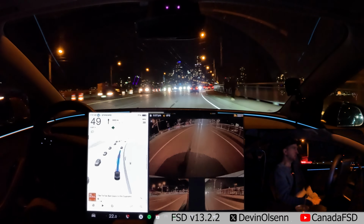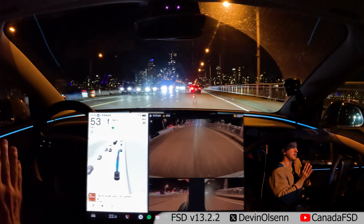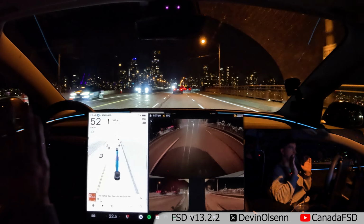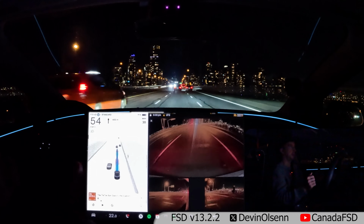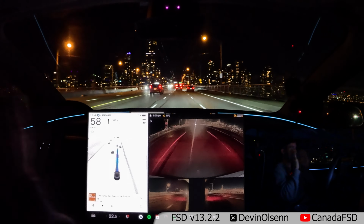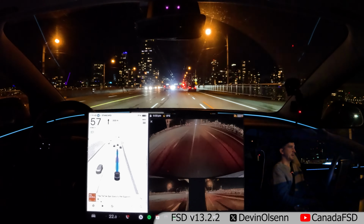I've never been there before, so I'm going to just rely on the car to navigate us there. I'm just going to worry about supervising the drive, making sure that what we're doing is safe, but I'm not having to look at the screen, look at the navigation, and take my eyes off the road. I'm literally just focusing on what's ahead of me, which is kind of an underappreciated part of FSD.